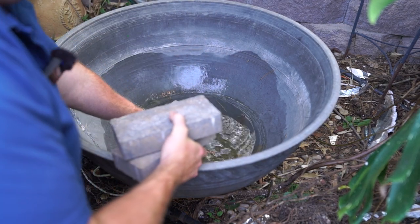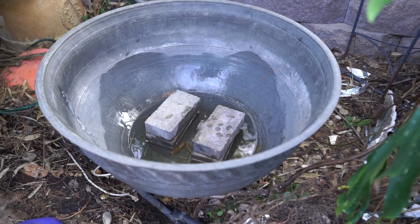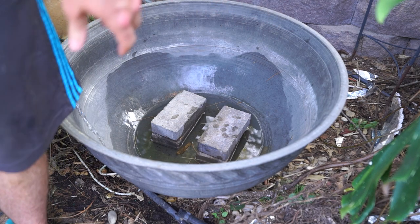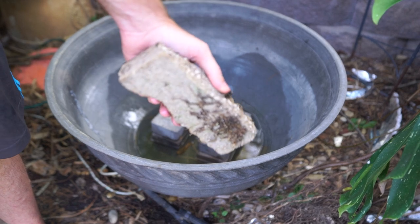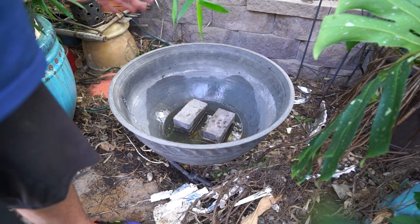So in years past, am I blocking this? Can any of this in view? I got bricks. I'm excited about the bricks. In the past, what I've done is just use shards from a cinder block to support that big pot that goes inside here. Yeah, I don't want to do that anymore. Bricks are a lot better.